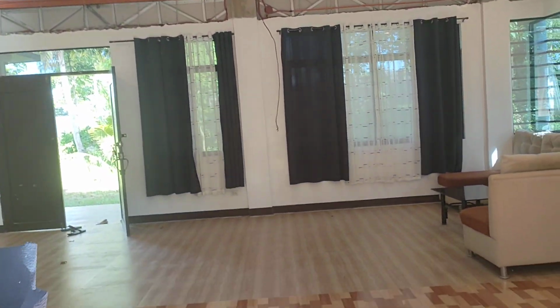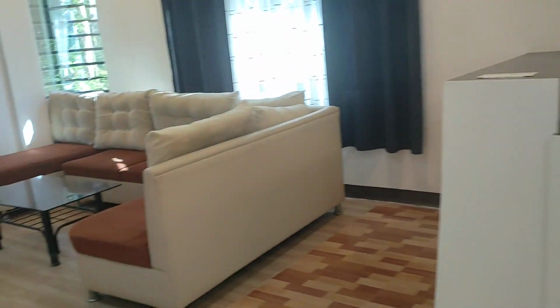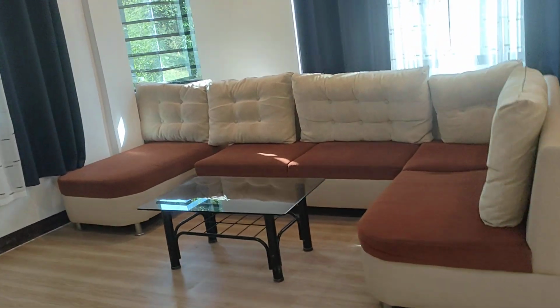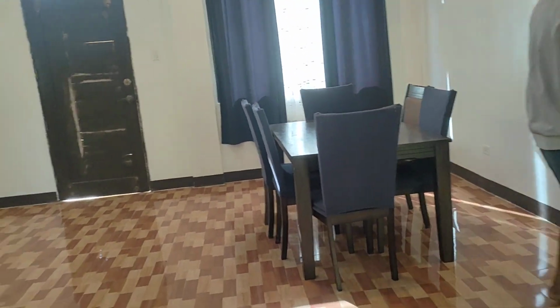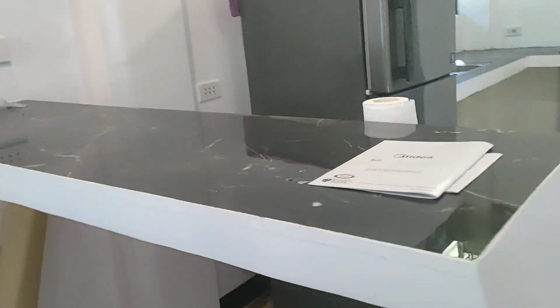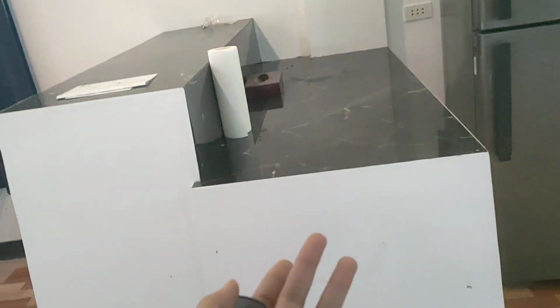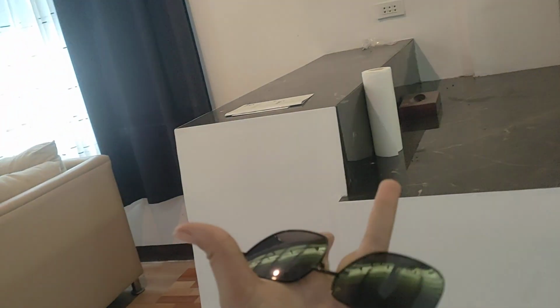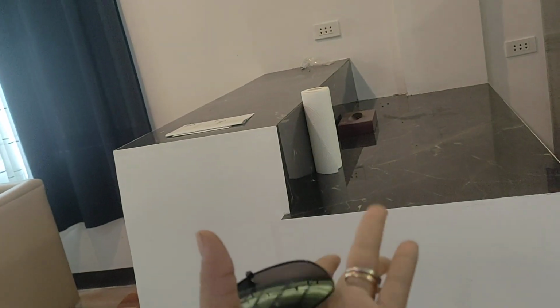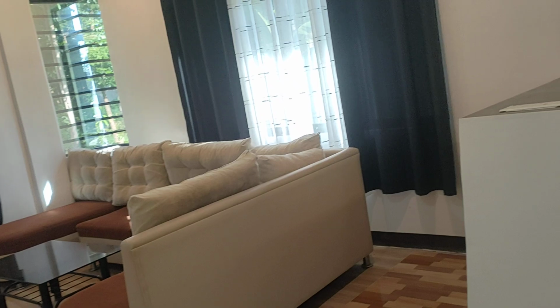Yeah, look at that. How nice is that? It's very, very nice. Have already fridge, already a big sofa, and it's all curtained. And air conditioned with table. Have already bed. I don't know what's the name. Just put your things in there like plates, glass. That's the area where you put the glasses and there.